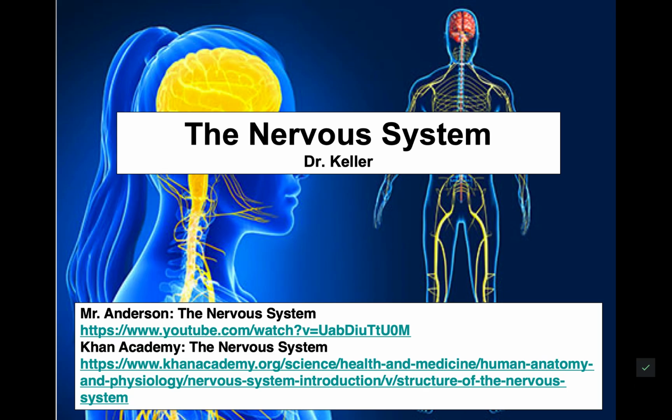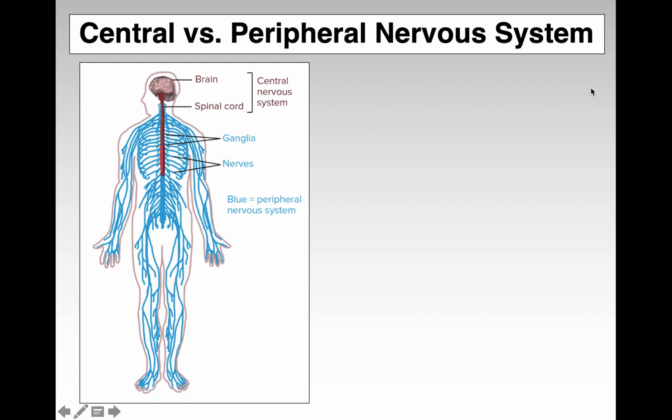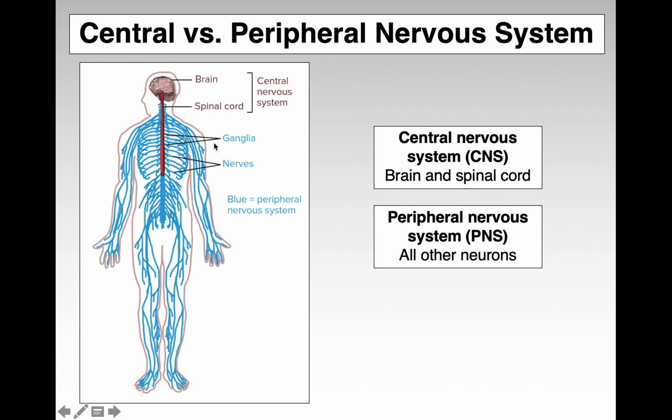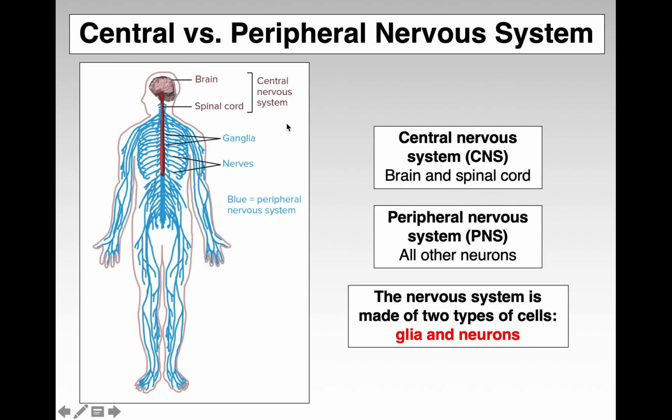All right, welcome to the nervous system, fast. So the nervous system in the human body is composed of both the central nervous system and the peripheral nervous system. The central nervous system, or the CNS, is the brain and the spinal cord. So don't forget that spinal cord when you think of the central nervous system. And then the peripheral nervous system, or all the other neurons in our bodies.